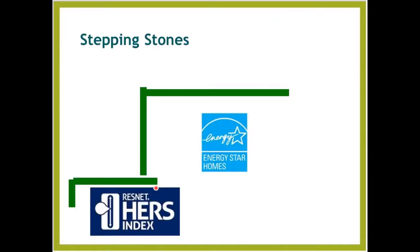So the HERS index rating is your baseline energy rating that you are required to have to meet an Energy Star home. So there's no way to get an Energy Star home without having a HERS index rating. And it's the HERS index raters who are trained to deliver Energy Star certification. So they're the ones who are delivering it along with the required HERS index rating.